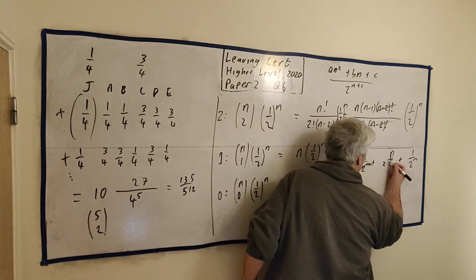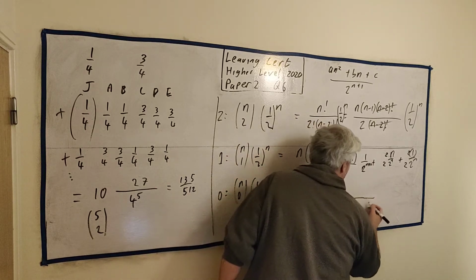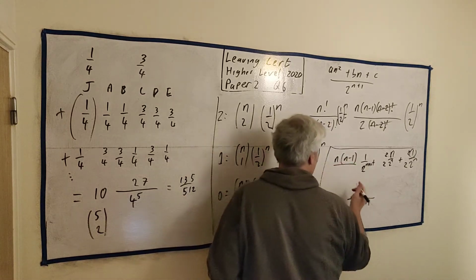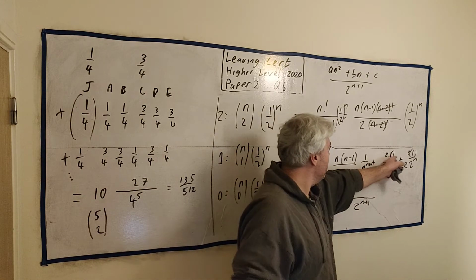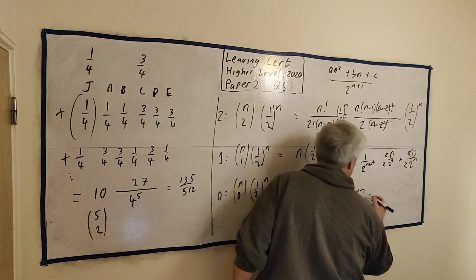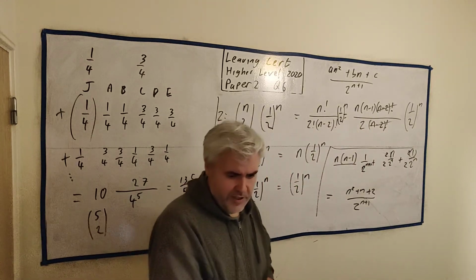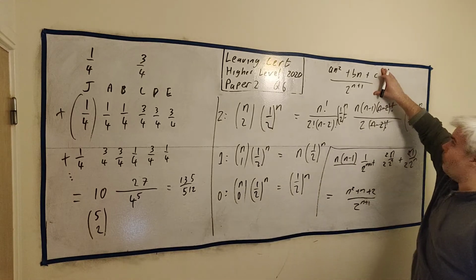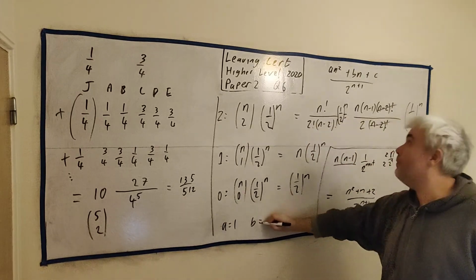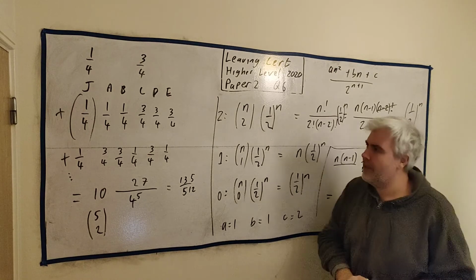To make all these bottom rows the same, I need an extra 2 everywhere. So we'll put an extra 2 on the top and bottom. So all these bottom rows now become 2 over 2 to the power of n plus 1. And the top rows, we have n squared here. We have 2n from here, and we have minus n comes from here. So 2n minus n is plus n. And what numbers do we get? Just 2. And that's the answer to the question, I believe. They wanted to know what A, B, and C was when it looks like this. A must be 1. A equals 1. B must equal 1. And C equals 2. That's the answer to that question.